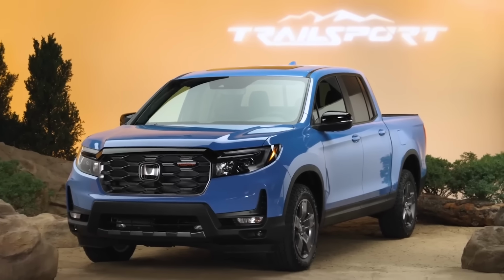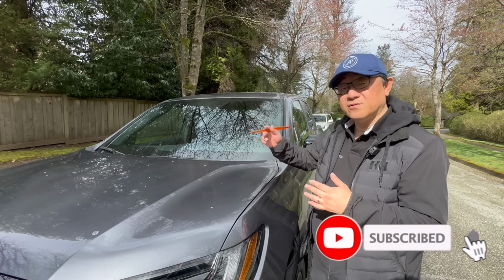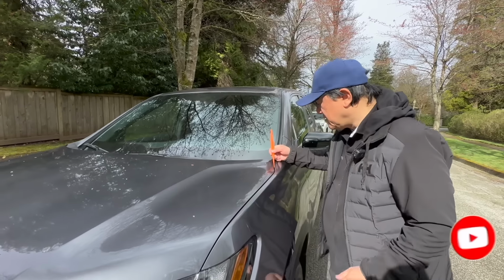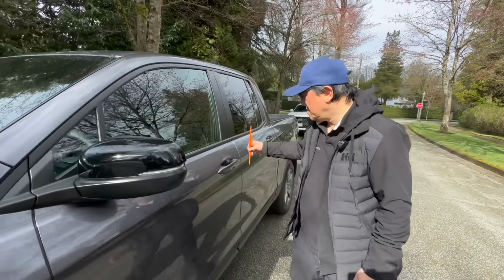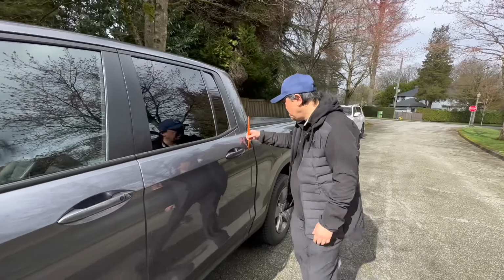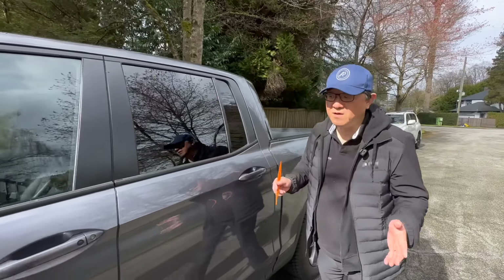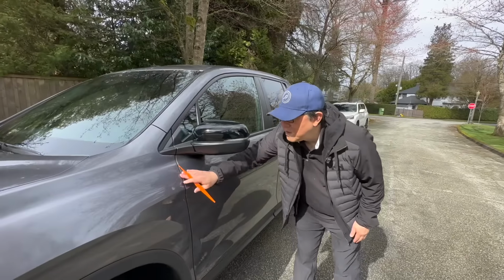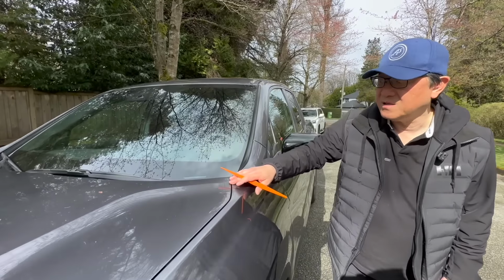And because it's a car-based vehicle, usually I expect the overall quality to be at least as good as other Honda vehicles as well. And as you can see, it is 3 millimeter, that's pretty tight. 3.74 millimeter and 4.1 millimeter. Same on the other side, I just checked it earlier. And alignment of the panels are very good, except a little bit off here, but that could be something that can be adjusted at a dealership.